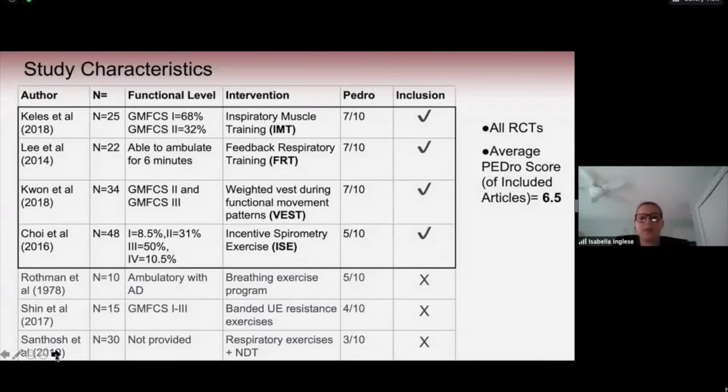The control group performed sham IMT at 5% resistance. Lee et al. utilized feedback respiratory training, which involved coordinating maximal inhalation and exhalation with visual cues at a 14 to 15 breaths per minute rate.